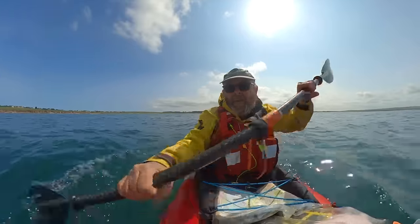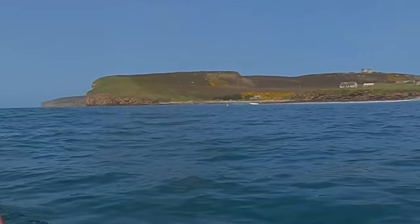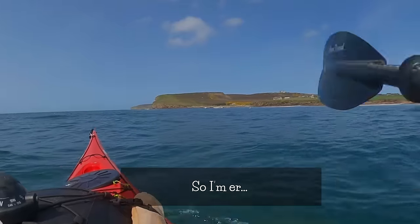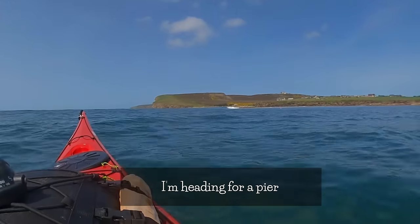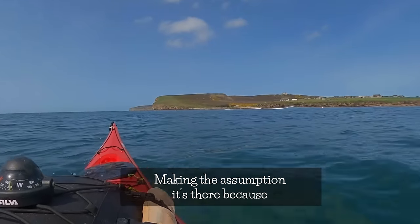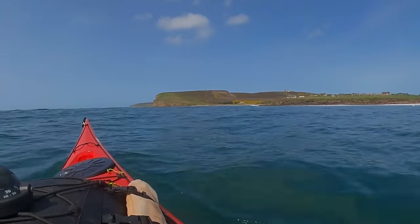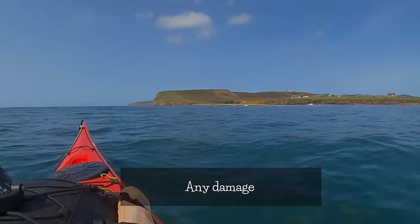Looking for somewhere to land. There's a surfer there, which indicates that it's a good break for surfing, but not a great place to be in a kayak. So I'm going to give them a wide berth. I'm heading for a pier marked on the map, making the assumption that it's there because it's a good place to launch or land a boat. And hopefully I can get in there with my kayak without any damage.